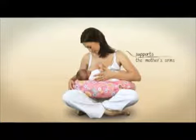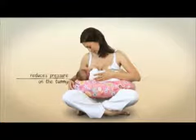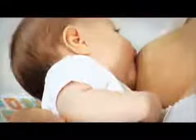It supports the mother's arms. It relieves the tension that builds up in the back, neck, and shoulders. It reduces pressure on the tummy. Breastfeeding is a natural instinct. You may, however, encounter certain difficulties at times. Luckily, there are some tips and advice you can follow to help you overcome them, so that you and your baby can settle down and truly enjoy this most amazing experience.